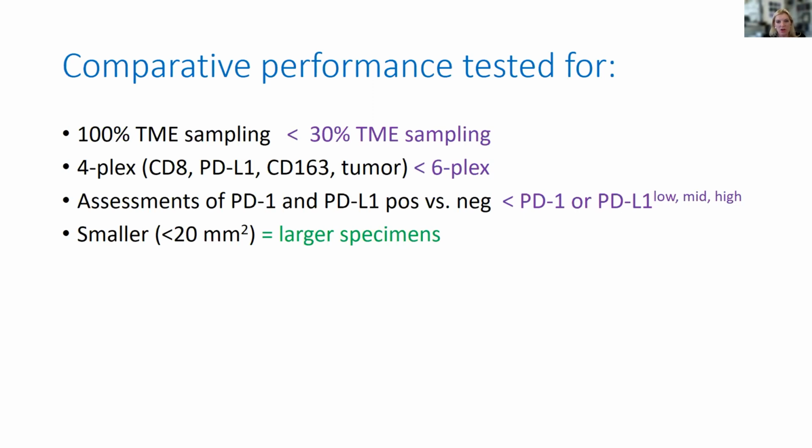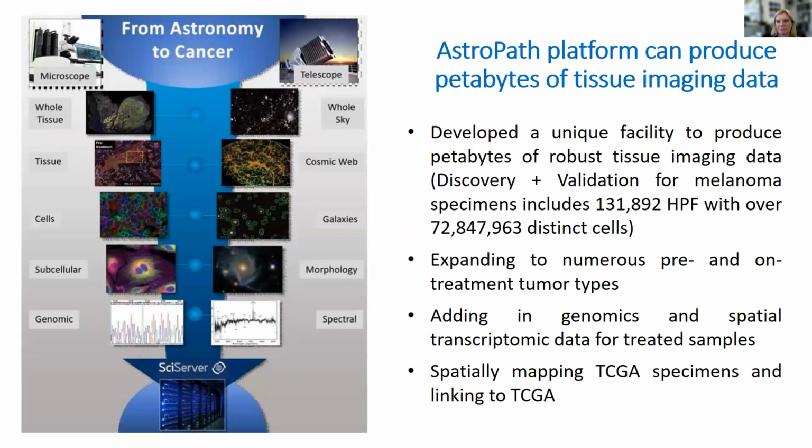And we were able to look at specimen size. It's always important to think of adequacy. Would a needle biopsy that gets stuck into a tumor be the same as if a patient had surgery and had a whole metastasis removed? And in fact, you could use small specimens as equally good as large specimens using the biomarker that we developed.